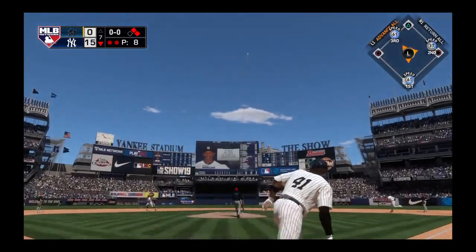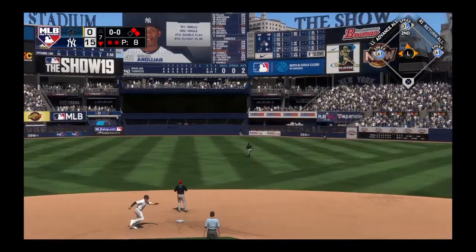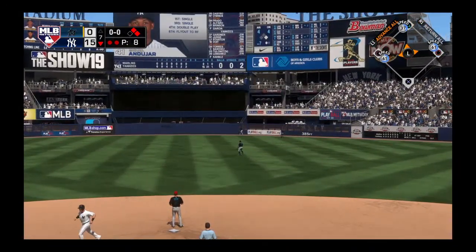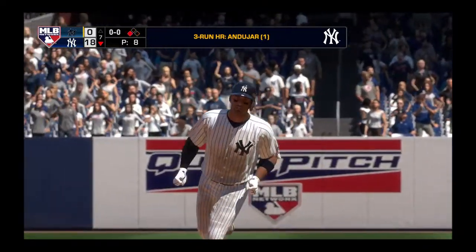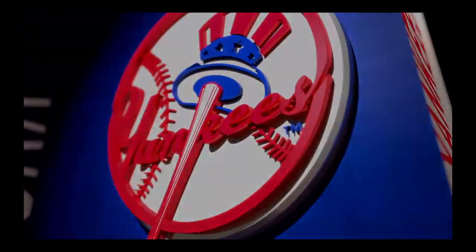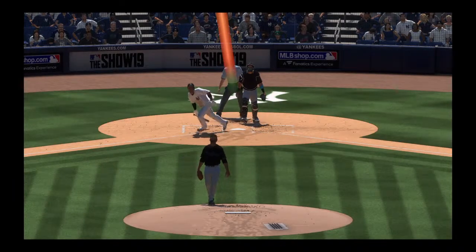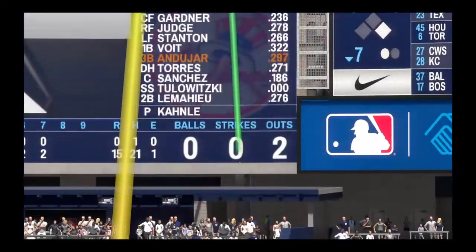Stepping in now, Miguel Andujar. High in the air, carrying well out to deep center. A leap at the wall, but he can't bring this one back. It's a home run. So a 3-run blast to deep center here as they just continue to pour it on here.